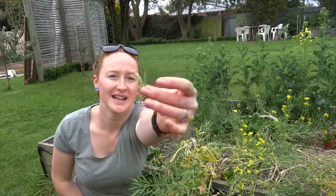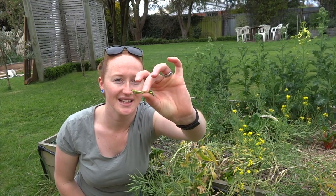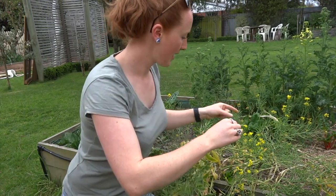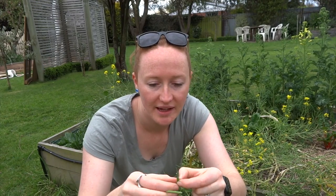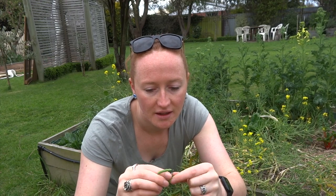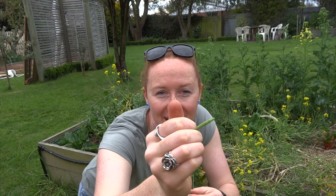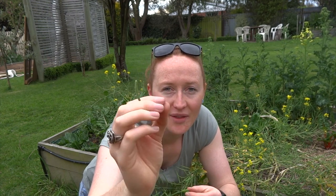Here's 2 that I picked a couple of days ago, and they look kind of like that. And what you can see is inside I can actually see the brown seeds already. If I open one of these, inside it's actually quite hard to open without getting the seeds, but they're all kind of translucent. There's a seed on the top of my thumb. They're quite large, but these aren't ready to plant. If you planted them now they'd just go mouldy.